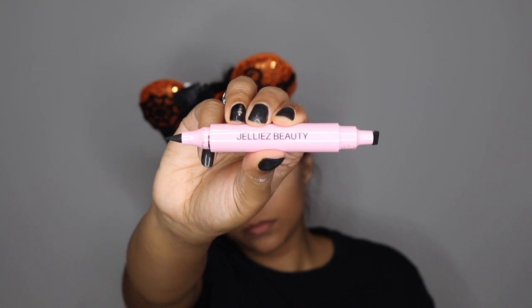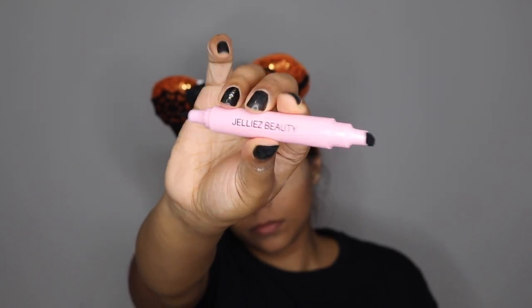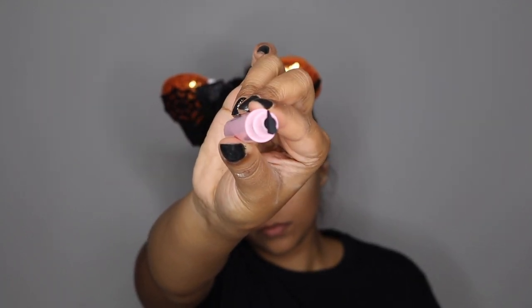The next item is by Jelly's Beauty, and it is the Wing Stamp Eyeliner, and it retails for $22. This kind of freaked me out because literally last week I was in a hotel and I was trying to do my wing liner, and it was just an absolute mess. And I was like, I really need to get one of those stamping eyeliners because this is just starting to get on my nerves. When you're in a time crunch and you have to do a wing liner, chaos ensues.